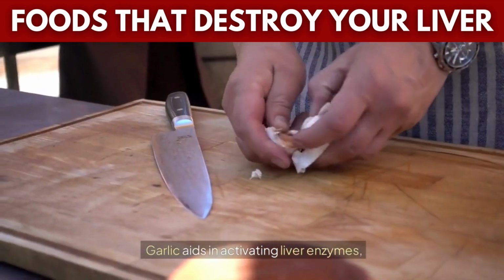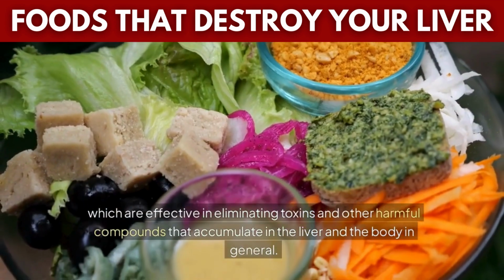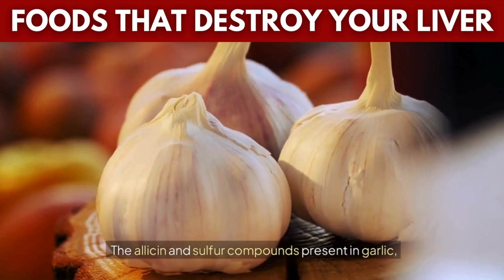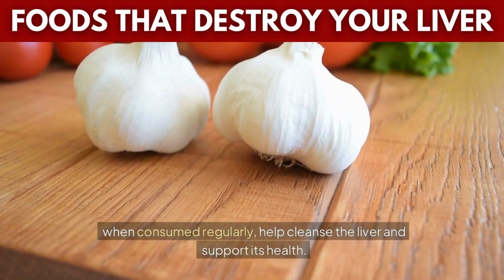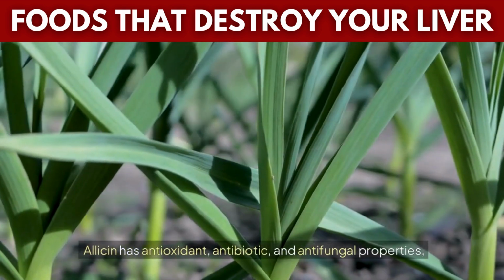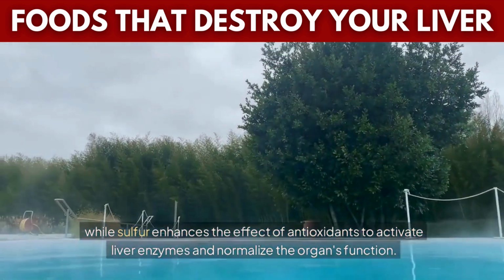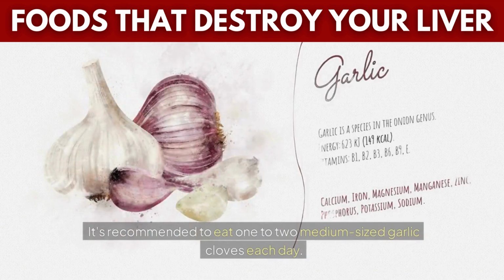1. Garlic. Garlic aids in activating liver enzymes, which are effective in eliminating toxins and other harmful compounds that accumulate in the liver and the body in general. The allicin and sulfur compounds present in garlic, when consumed regularly, help cleanse the liver and support its health. Allicin has antioxidant, antibiotic, and antifungal properties, while sulfur enhances the effect of antioxidants to activate liver enzymes and normalize the organ's function. It's recommended to eat 1 to 2 medium-sized garlic cloves each day.